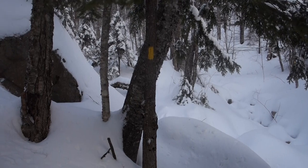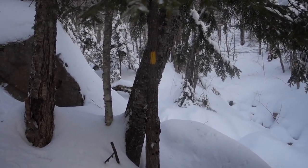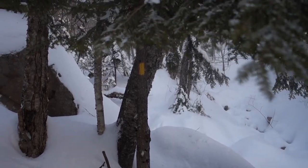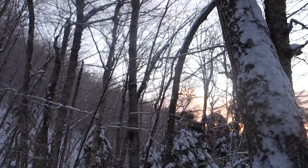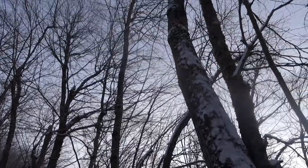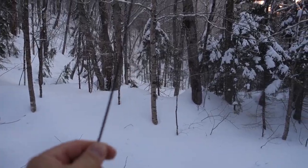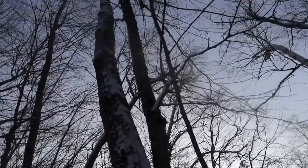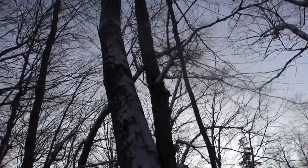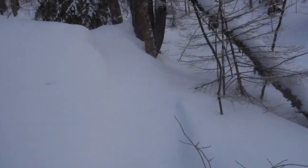Thank God for the yellow blaze, because I thought we were supposed to follow the river there. So I saw this on the other side of the river. That's how I knew how to come over here. I thought this was someone's bear line that they got hung up in the tree and just left. But it's actually metal. Thinking that maybe it was connected to that tree and the tree grew. It is in that tree. I don't know what this was for. I don't know the history of this area, so.